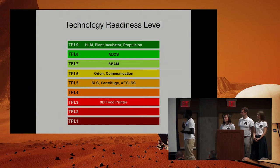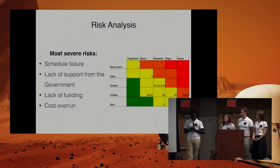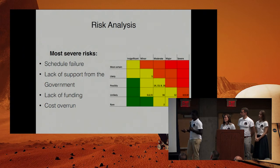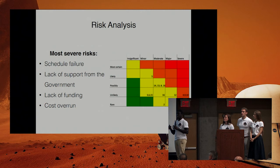So as per risk analysis, there are lots of different risks that are associated with missions like this. You would need a different presentation to go through all the risks, but we decided to focus mainly, so basically you have technical and non-technical risks. We decided to focus on the ones that we feel might actually be very critical to the mission actually going on at all. So first of all, we feel like schedule failure is the biggest one. So if the subsystems, for example, like Orion or the SLS do not launch according to plan, then we might likely miss the window of opportunity that we have as per timeline for launch.